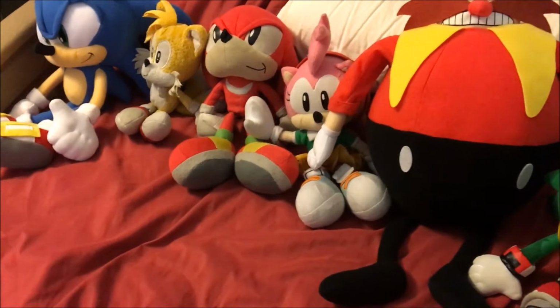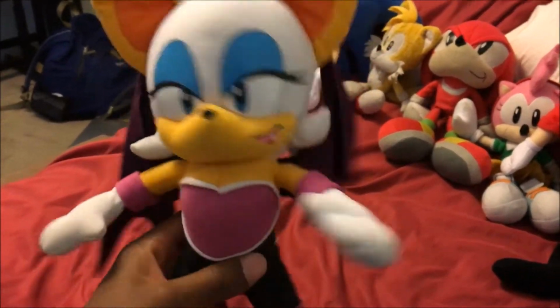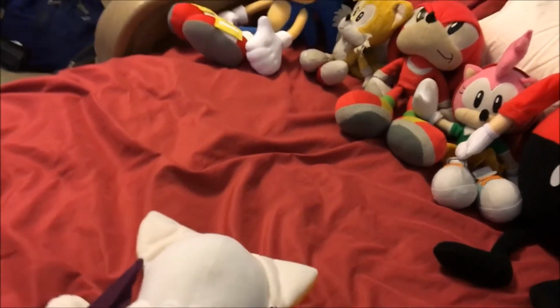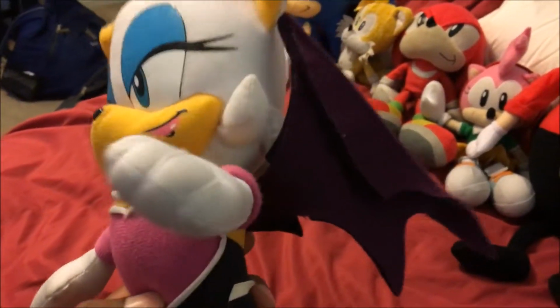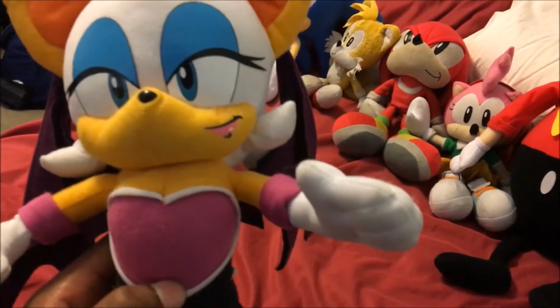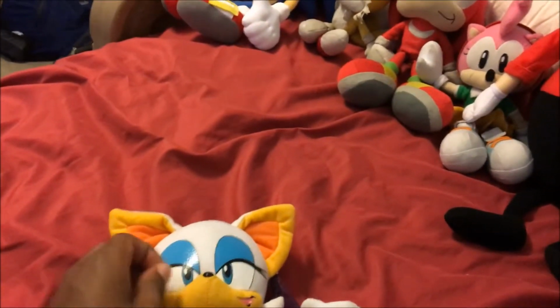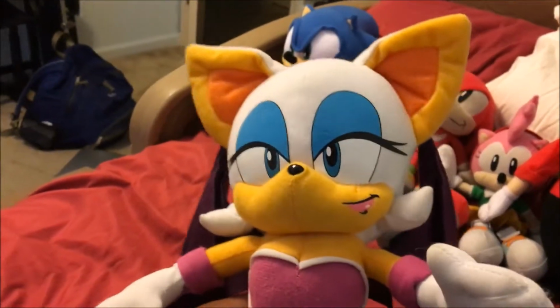Another plush that I have is the Rouge the Bat plush by GE. So, this is GE's Rouge the Bat plush, and overall this is a very nice looking plush. Oh, sorry about that. Excuse my manners. Very nice looking. The wing is a little bit folded, but that can be fixed very easily. Anyway, this is a really nice looking plush. I really do like this plush. I don't really use Rouge that much.